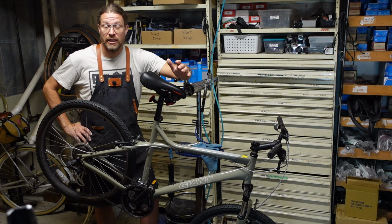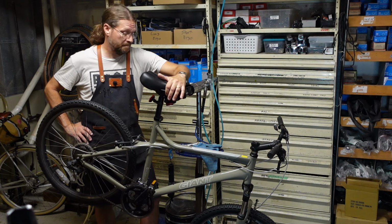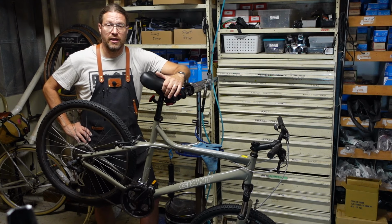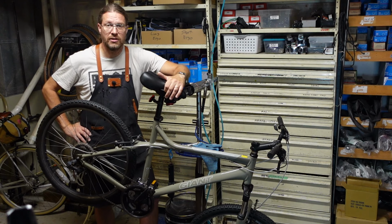These bikes are cheap to purchase. They're easy to maintain. They're easy to tune up. A bike like this, you can pick up for $100, $150 on Facebook Marketplace. Take it to your local bike shop for a $100 tune-up, even a $150 tune-up, and you're still coming out ahead. You're going to have a bike that lasts you the rest of your life. It's going to service you just great. And that's all most of us need.